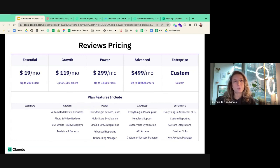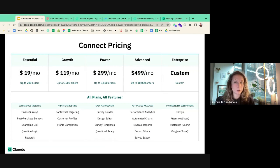And then pricing for Okendo Connect mirrors Okendo Reviews. However, we don't gate based on plan level. It really just is about order volume. So all features are available on all plans. And then we have bundle discounts for anybody who's looking to use Connect and Reviews.